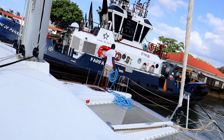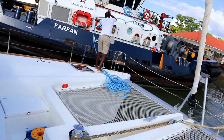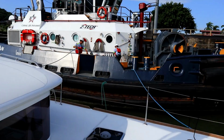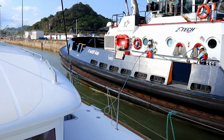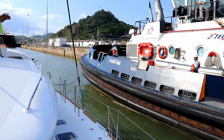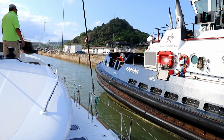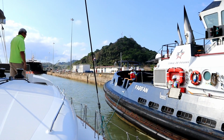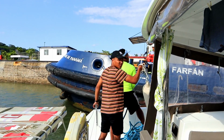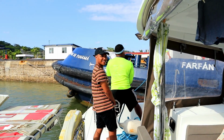Slow it down, Andrew. Reverse it. Whoa. God, almost hit the lock wall, Andrew did. It's not good. Thank goodness for the line handlers here. Saved his bacon twice now. Good line handlers, thank goodness.